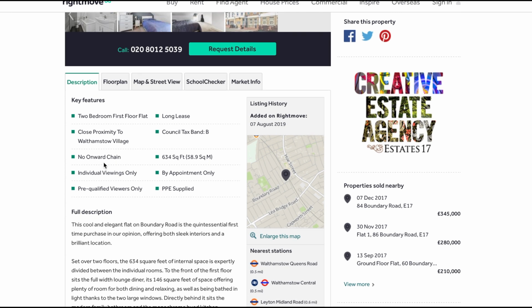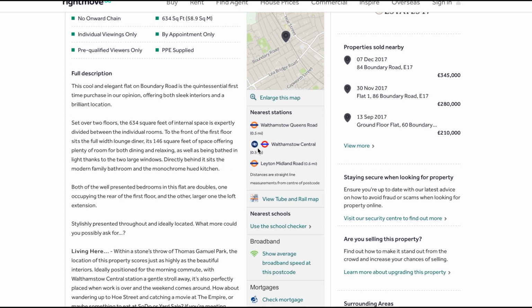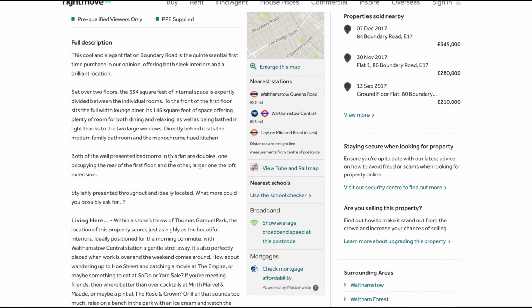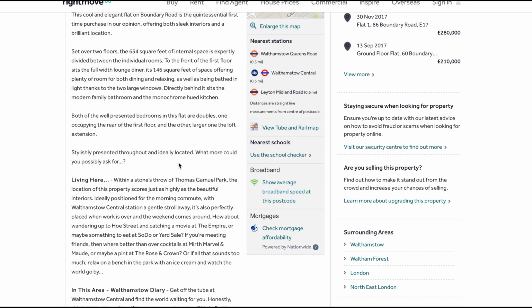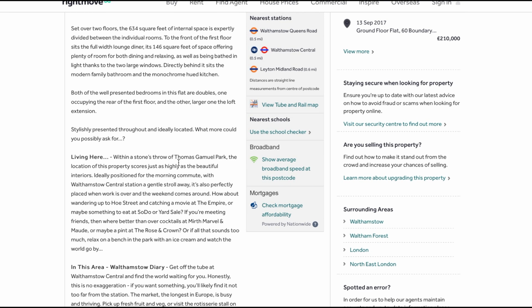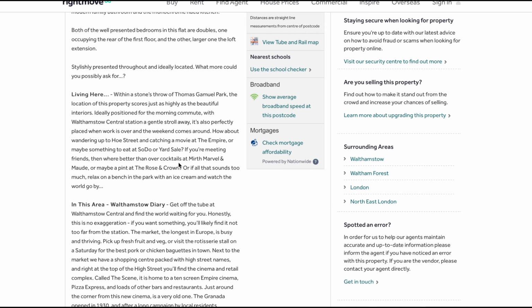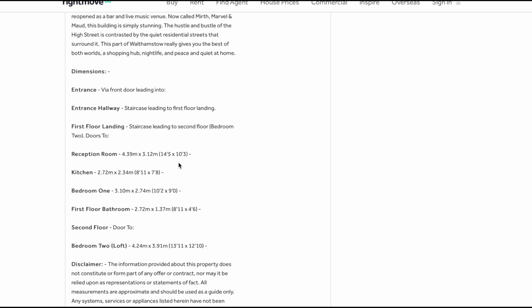It has no onward chain, meaning that the seller isn't in the middle of a purchase, so you can move in. It's half a mile from Walthamstow Central and it's close to the overground as well, which is probably like a less than a 10-minute walk, I would say. Both the bedrooms are doubles, and then they're just explaining why Walthamstow is a nice area to live in. Then they also provide the dimensions of each room.